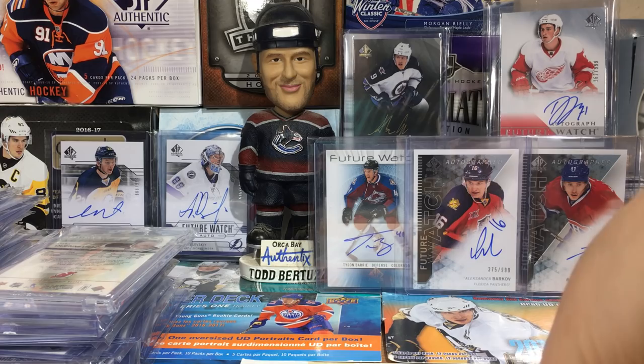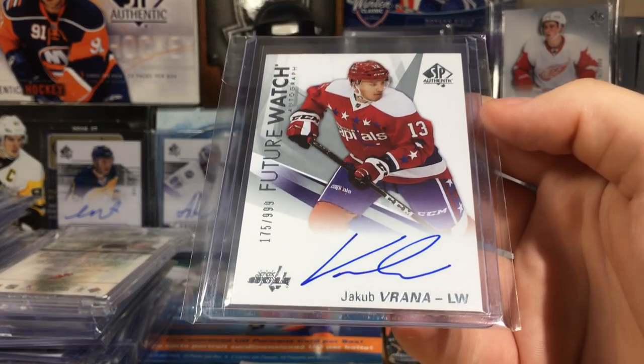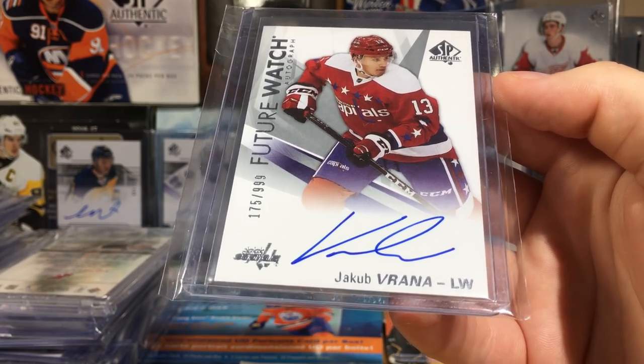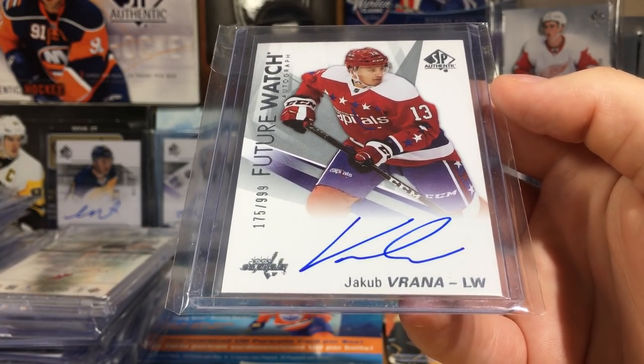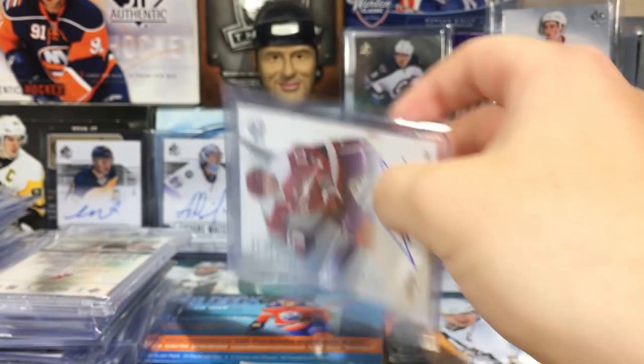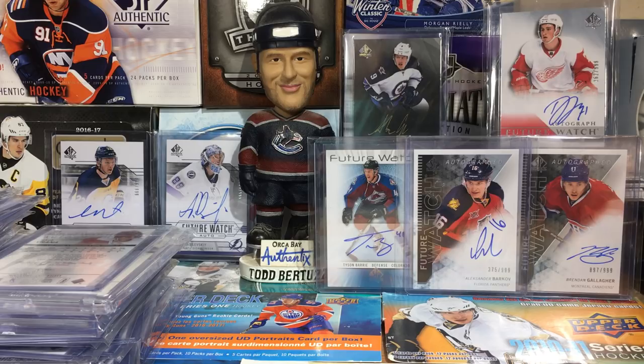Next up is Stanley Cup champion Jakub Vrana. He played pretty well in the playoffs for Washington. Definitely an important piece, not super important, but definitely helped them win the cup. And yeah, Jakub Vrana, pretty good player.